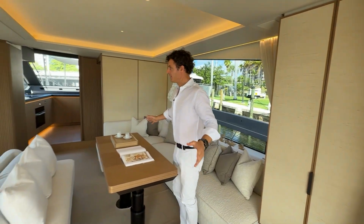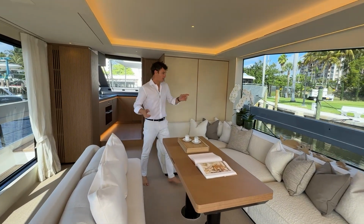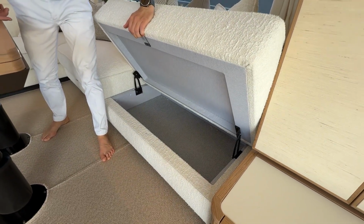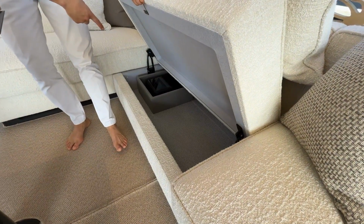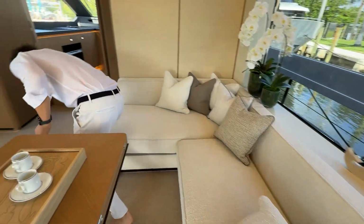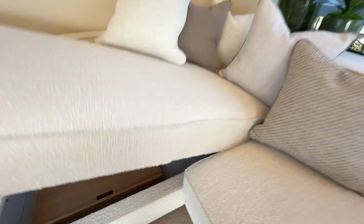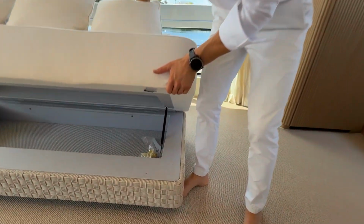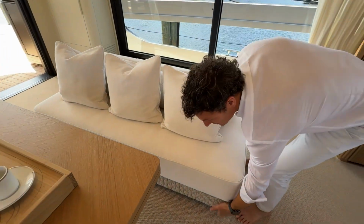So here in the salon, we have a lot of beautiful features. First of all, every single sofa you see on the boat comes with ample storage, with sturdy rams. As you can see, there's one here. I'll show you this one too, with the amplifier right here. And then obviously this one as well would open longitudinally, providing ample storage. Last but not least, of course, over here on the port side, we do have another sofa with storage. And in case you were wondering if this is fixed or loose, this one is fixed.